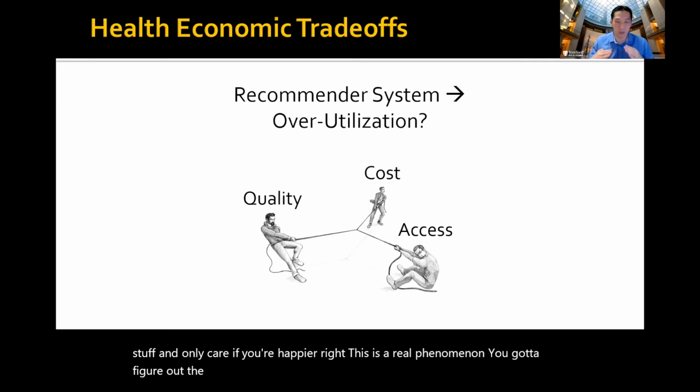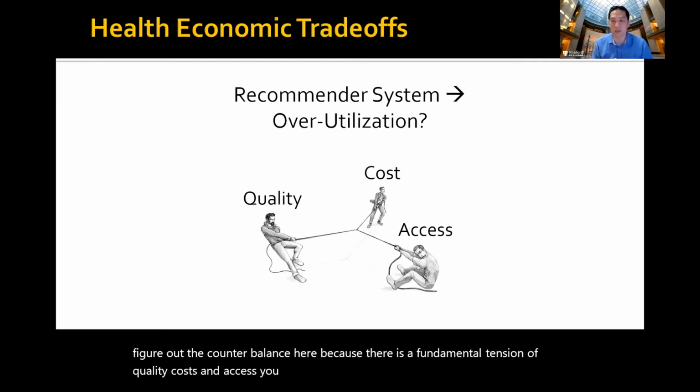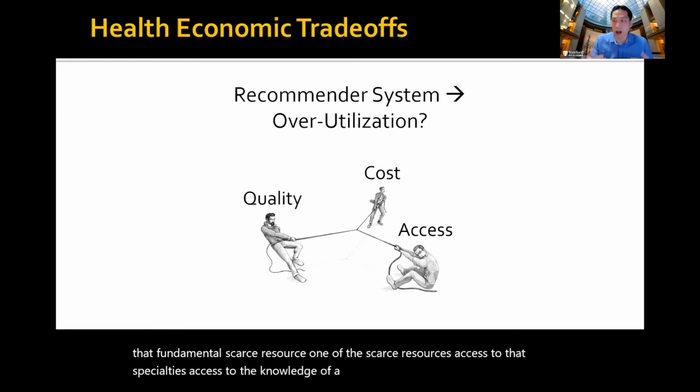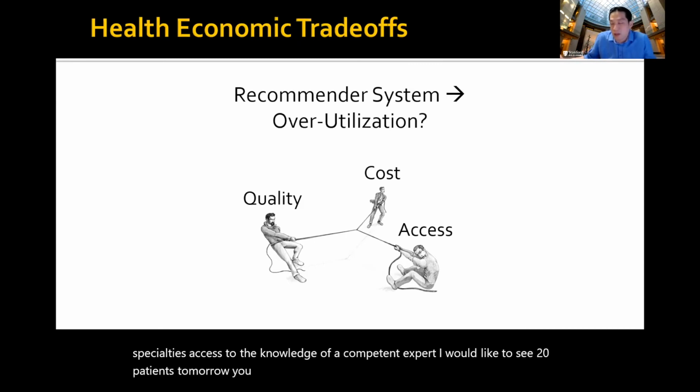Because there is this fundamental tension between quality, cost, and access. You cannot make all three things better in medicine because of that fundamental scarce resource. One of the scarcer resources is access to that specialty, is access to the knowledge of a competent expert. I would like to see 20 patients tomorrow. You need more? I'll try to see 30 tomorrow then. You want me to see 40 tomorrow? Like, I'll try, but at some point, I just physically can't anymore and provide safe care.